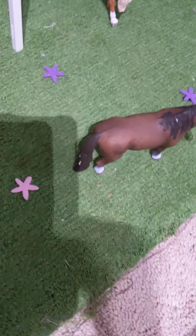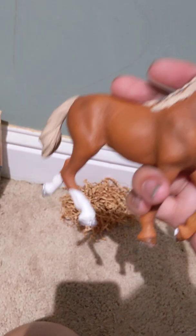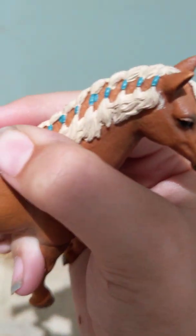And behind Juliet, and Juliet was also based off of my oldest horse, which has passed away, which is very sad. Back here we have Vanilla, who is a thoroughbred mare. Schleich calls her English thoroughbred, but I just call her thoroughbred. Look at those braids, wow.